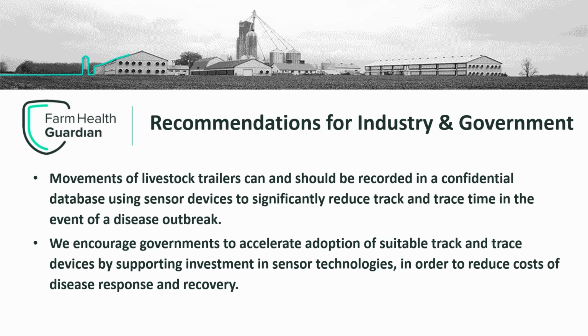We encourage governments to accelerate adoption of suitable track and trace devices by supporting investment in sensor technologies in order to reduce costs of disease response and recovery.